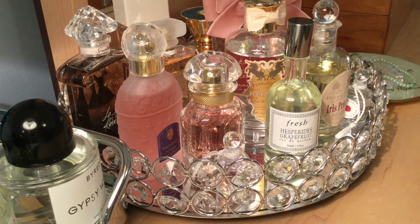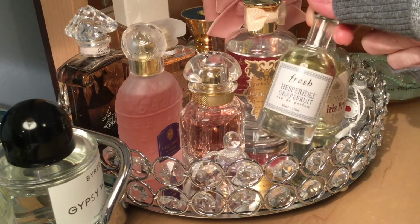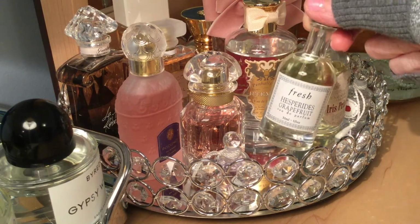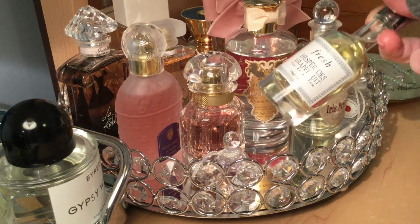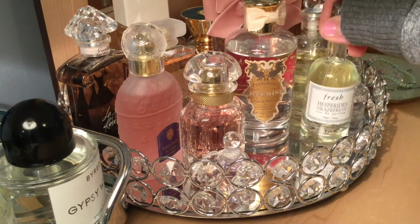I did get this for Christmas as well, so I haven't really used it, but I'm looking forward to it. I love the scent, so I will probably have more details about it in the future, but for right now, looking forward to trying that.